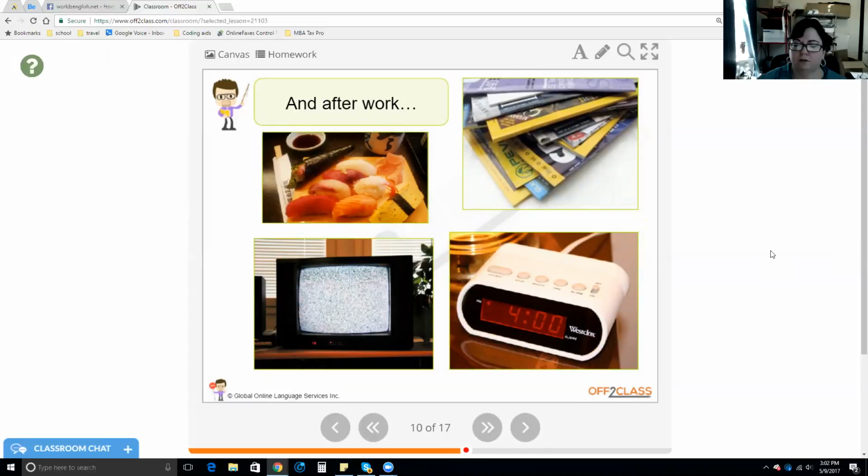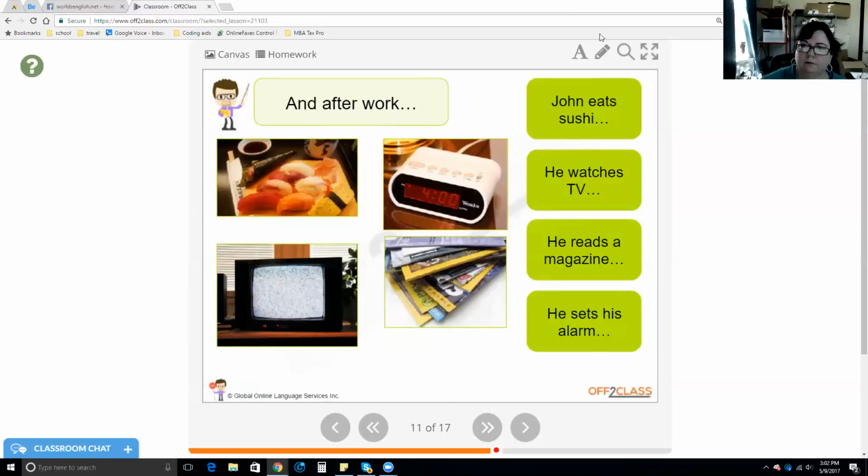After work, what does John do? What are these things? What do these things have to do with John's routine after work? What do you do after work? Does John do the same thing you do after work? John eats sushi. It's hard for me to imagine that John eats sushi every day, but I'm sure he eats sushi sometimes.